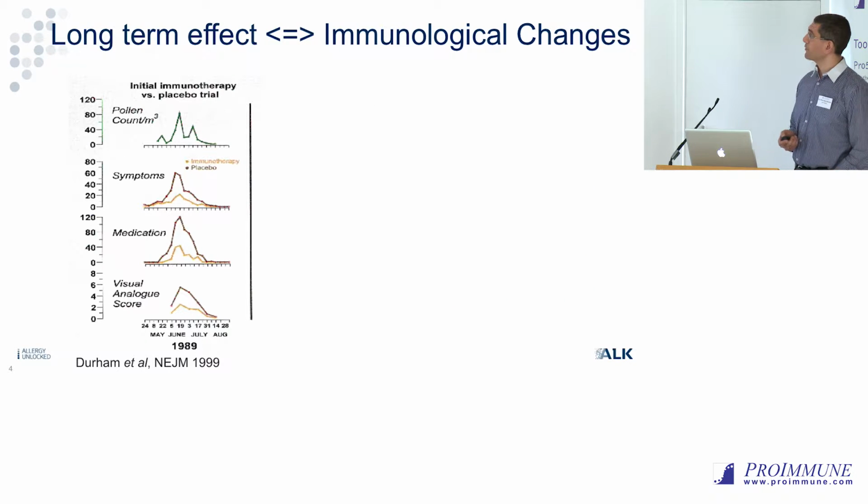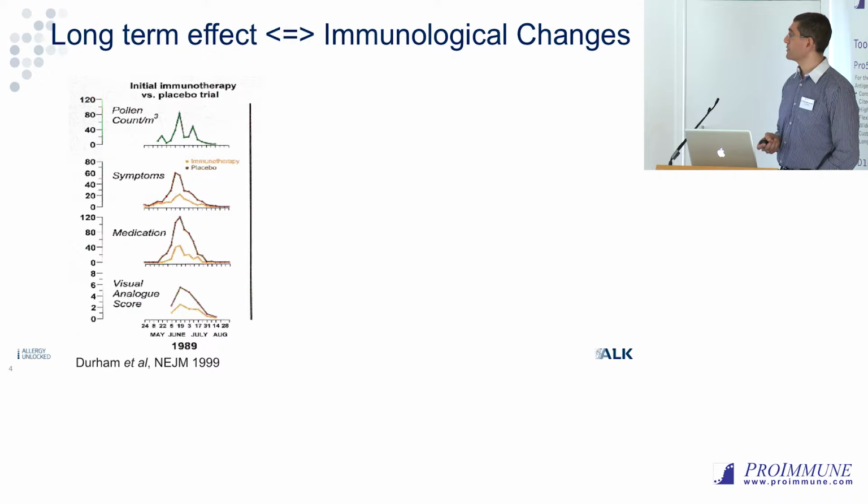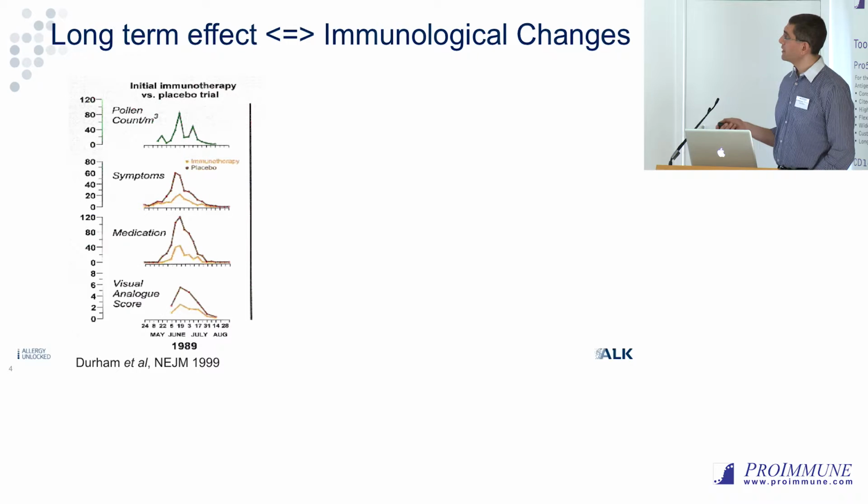What's going on when we do immunotherapy, and why do we think that immunological changes are important? Of course, it's a vaccine, and all of us would agree that vaccines do something to the immune system, but we also see long-term effects in this vaccine approach, so that's why we would like to look into that. This is a characteristic profile of a well-performed trial on allergen immunotherapy. You have the pollen season here, it's grass pollen treatment, and then you register symptoms and medication use, and also ask the patients how they feel compared to the last season when they did not have this treatment. As you can see, comparing the immunotherapy with the placebo group, there's a big difference, and this is highly significant on all parameters that you measure.